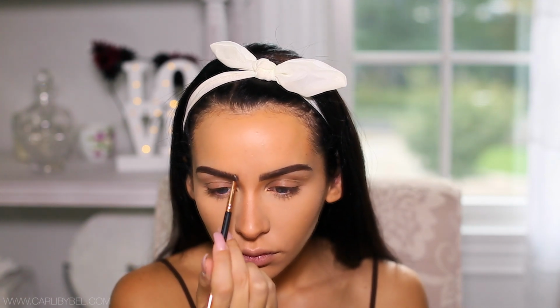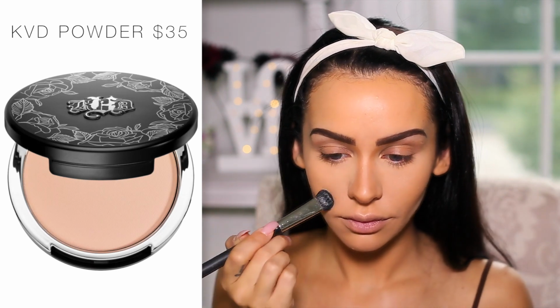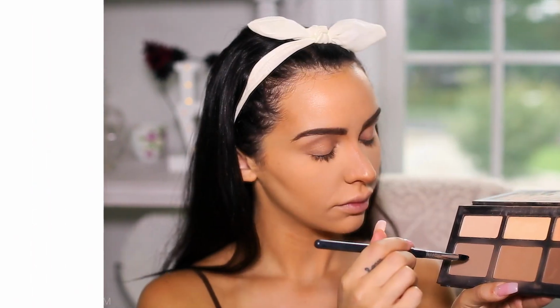So I just realized my Kat Von D foundation powder must have broke from my long trip back, but I'm still gonna use it. It's all right, it still works. So I'm just applying this on the sides of my nose. This is to set the concealer elsewhere. I don't like using the loose powder further than underneath my eyes, and in my opinion, it covers better and just makes it look a little bit more flawless.